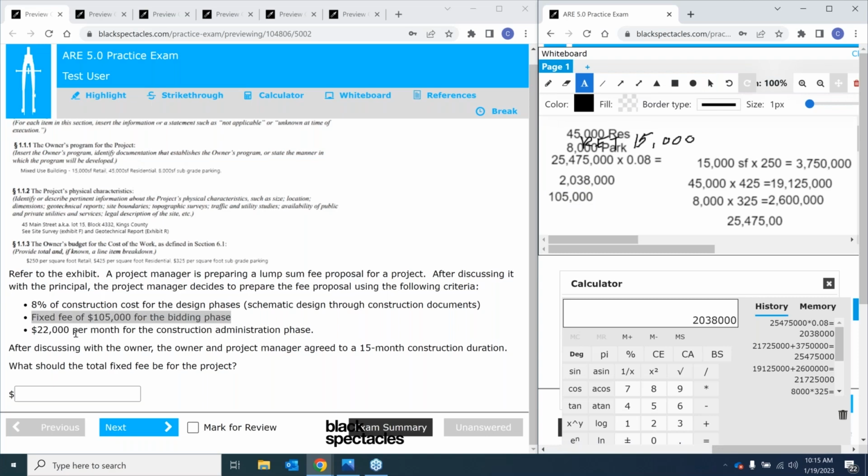And then 22,000 per month for the CA phase. So we've got 22,000. Again, from the question, we're told we have the 15-month construction duration. So 22,000 per month times 15 months. Another great example of the whiteboard being a little bit fussy. 22,000 times 15. That's going to give us $330,000 for the fee there.